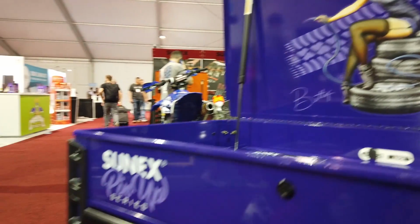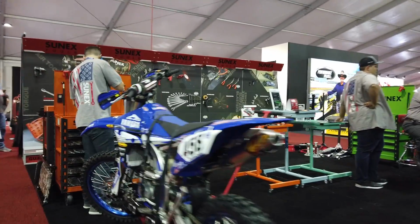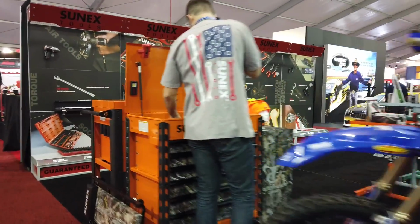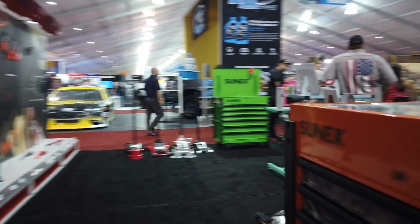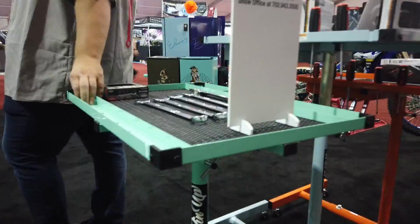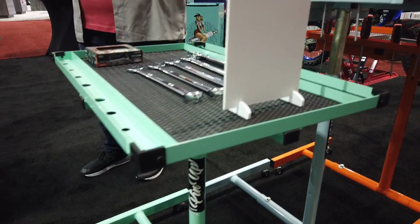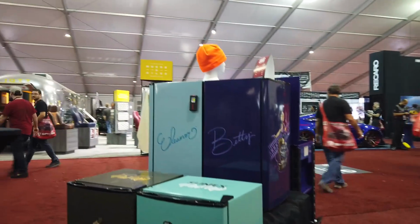It's not over the top, kind of pinup-y like you'd see with some of the old tool company calendars and stuff like this. This is stuff you can still have in the shop and feel good about. Great colors on these cabinets. I know I'm not getting too much into the detail. I was moving around a lot and trying to get in as much as possible, but I really did like everything I saw here at Sunnix. Love the old retro colors.